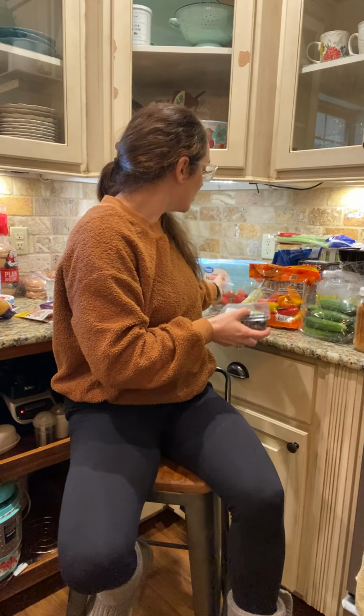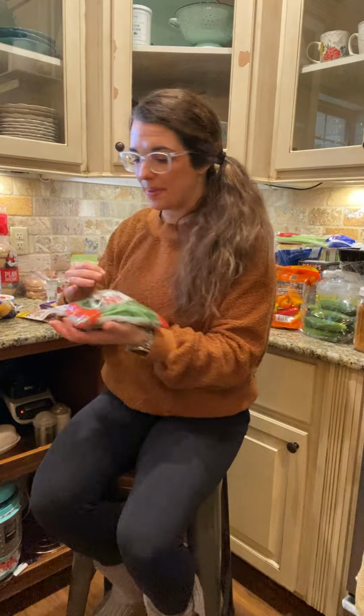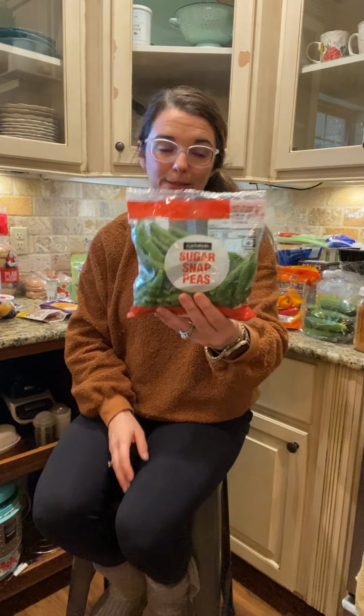Other than that, it is fruits and veggies and berries and things like that. So just wanted to tell y'all that. What else do we have? Oh yes, some sugar snap peas. I love snow peas, but they haven't had those at my store lately. These also are a great side for any meal, any fuel.